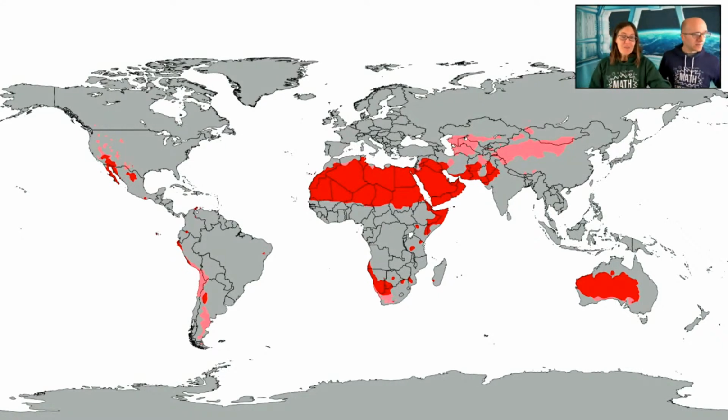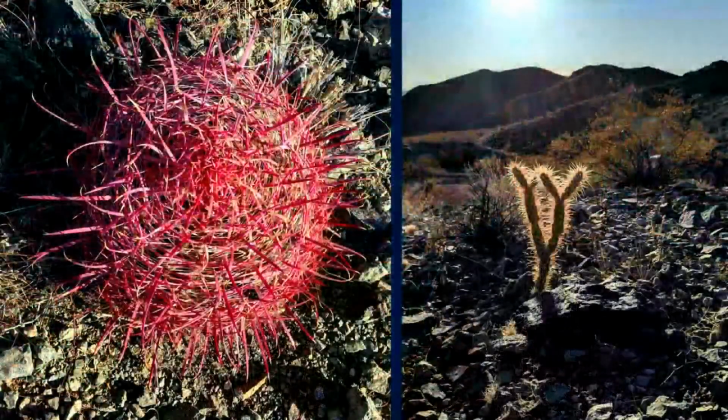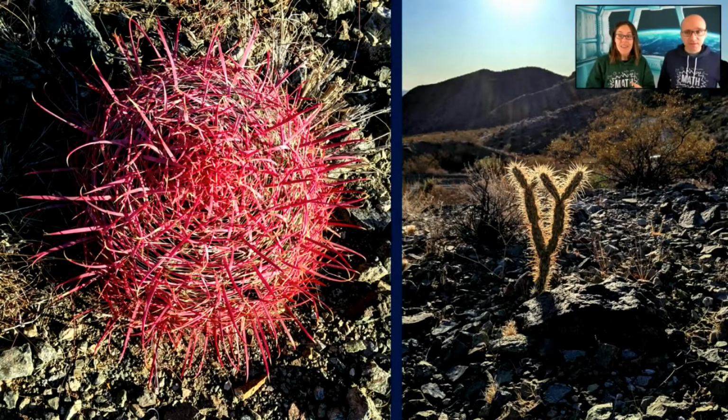Now, if you think of the animals and plants that live in a desert, you probably first think of a cactus, because a cactus is a plant that you only find in the deserts, and instead of leaves, it has spines. And those spines can be yellow or red or a variety of different colors. And the reason it has spines is to protect it so that other animals don't eat it.